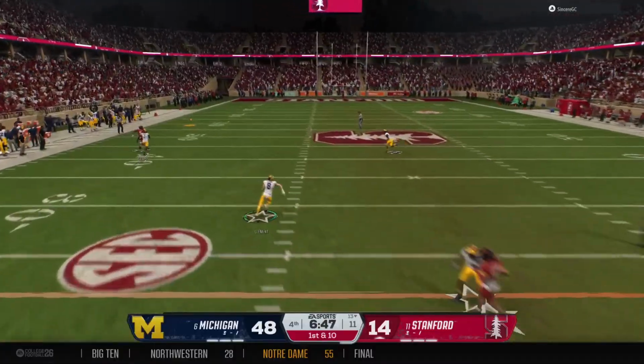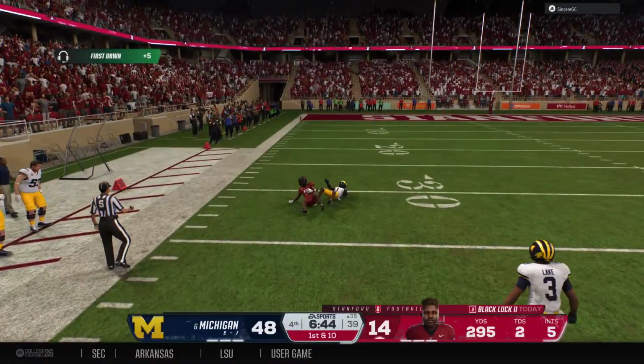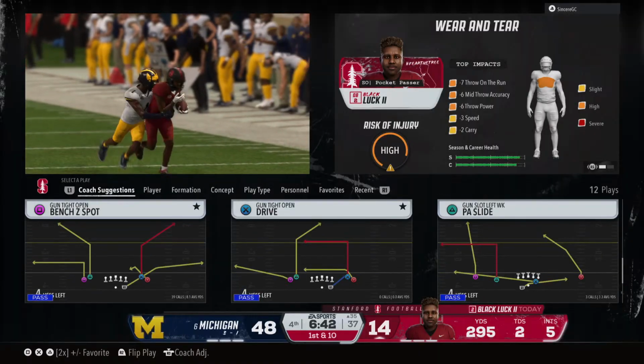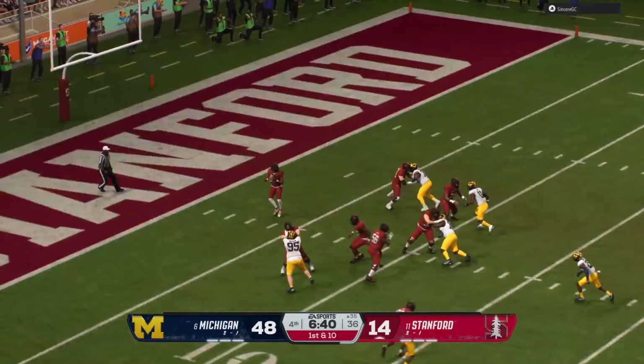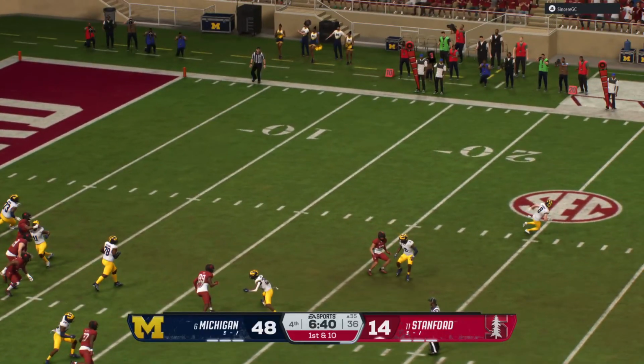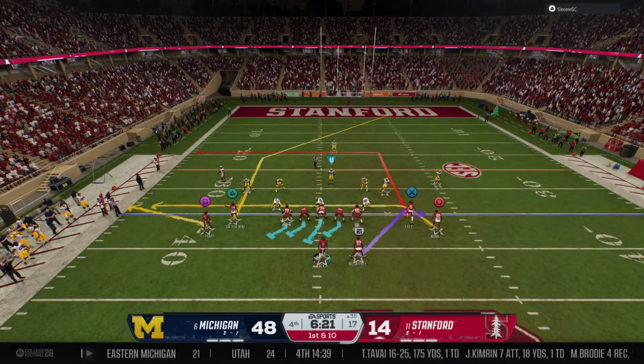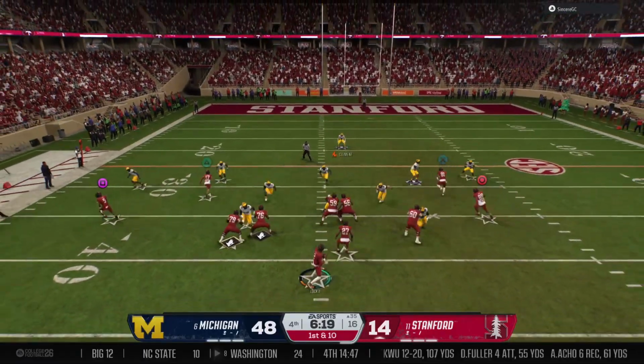He lofts it high and deep down the left side. He's got it on the outside. And they'll do more than move the chains. They'll move that thing more than 30 yards down the field before he's finally stopped. Might as well try to punch them while they're reeling. You get one huge play to set it up. Now it's 1st and 10 inside the 40.